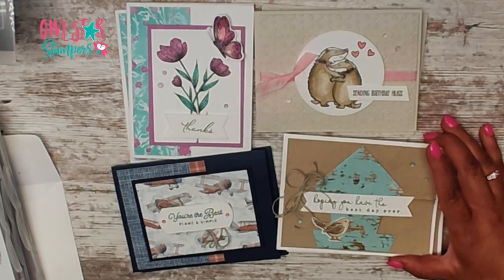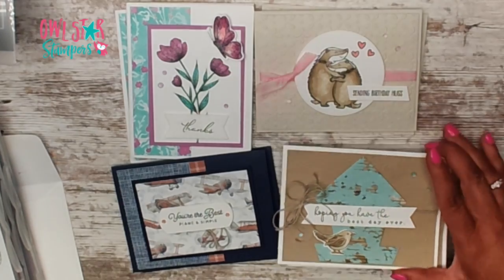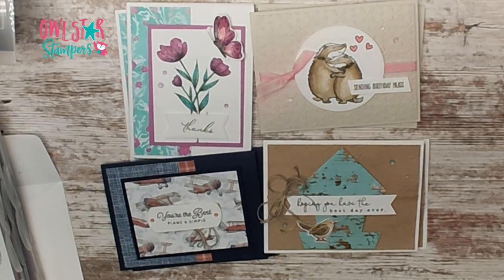If you're going to invest in a stamp set or a bundle, I like to show you even more ways in how you can use that in your crafting.